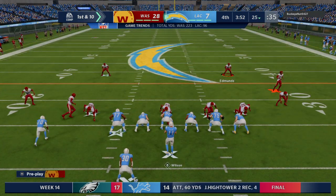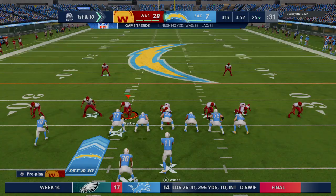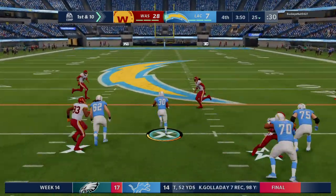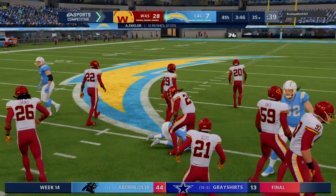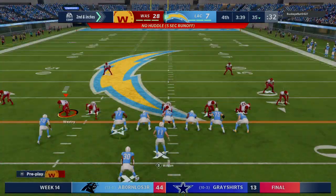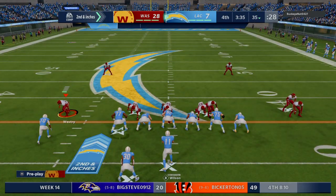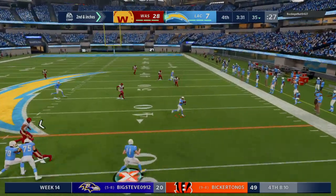The Charger drive about to get going. And following the interception, just any interception, are you a little bit more cautious when you start that next drive, or no, you just throw that out the window? I think you are. I don't think there's any way you can run back out there and go, totally didn't affect me. Let's just go ahead and be loose with the football again. You're going to take care of it, but you have to be careful about being too cautious because now you can't run any offense at all.